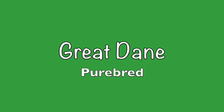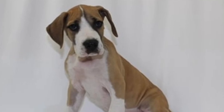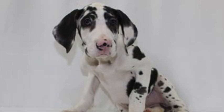This very large dog requires a family that has a large financial budget to feed and care for him properly, and in return, he will provide years of devotion and love.